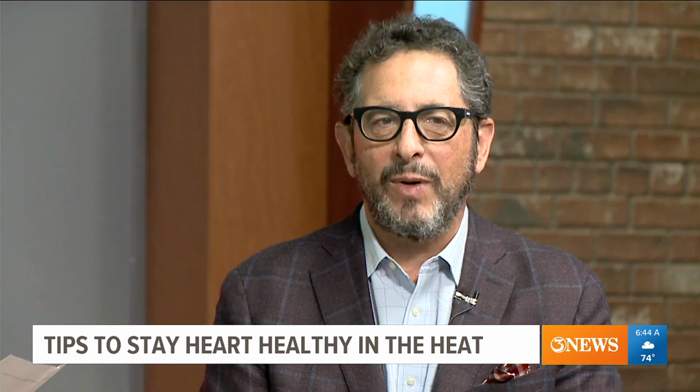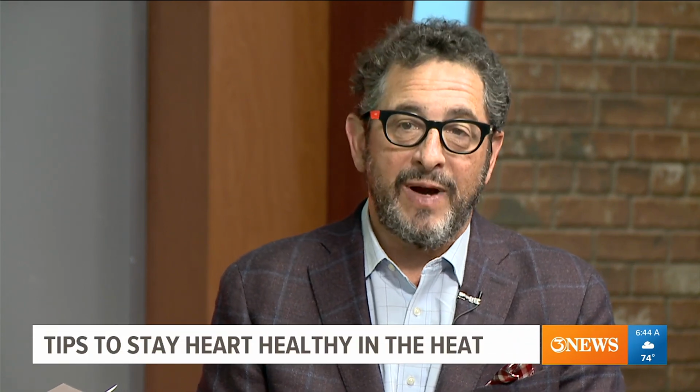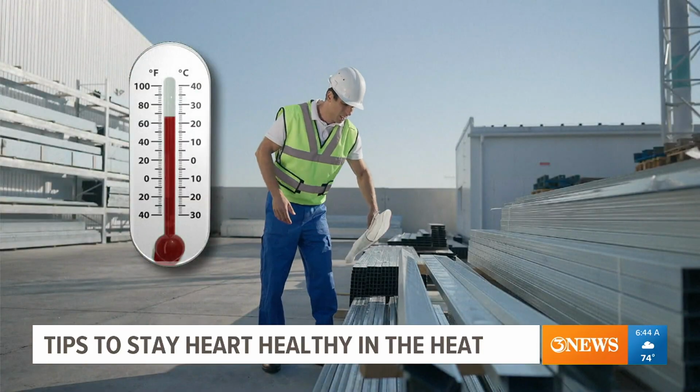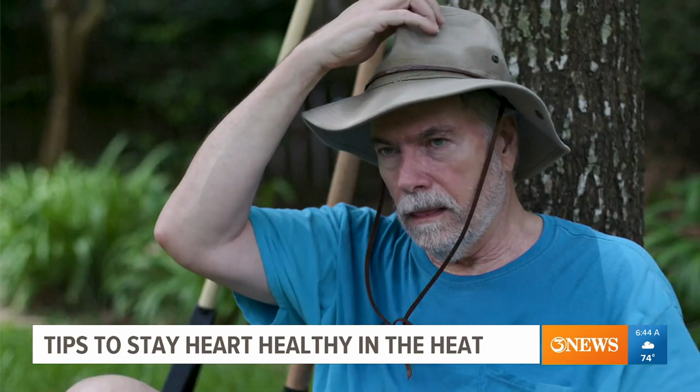Well, remember what happens in the heat is your peripheral vessels dilate, and you start sweating, trying to get rid of some of that heat. The problem is patients who have heart problems or other significant problems may not be able to regulate that very well. So it's very important that you watch how much they're sweating. If they stop sweating, that takes you from heat exhaustion to heat stroke, and that's a real problem. That's an emergency.